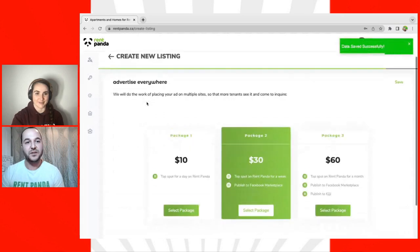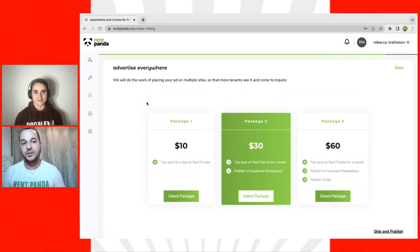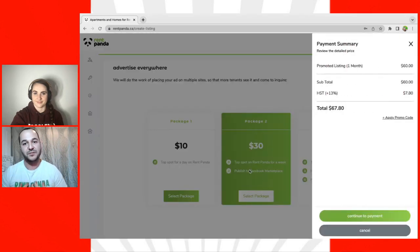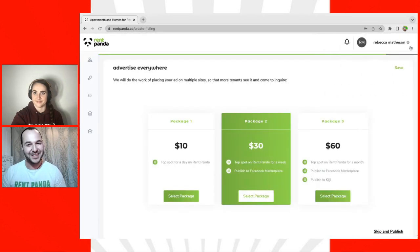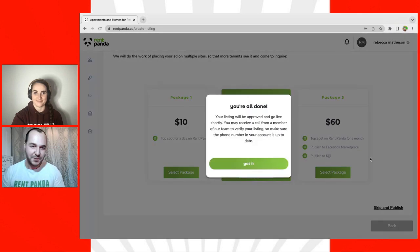And this next step is one of our key premium features. So typically Rent Panda is free to list, but if you wanted to go ahead and actually take away the element of posting on Facebook and posting on Kijiji, which is where most tenants are searching these days, you can actually pay a premium and we'll do the posting for you. So if you chose that option, you get to post on Facebook and Kijiji. All of that interest that comes through Facebook Marketplace and Kijiji will actually get siphoned back to your Rent Panda account, and we'll handle all of those annoying "is it still available" messages. But for now, let's say you want to skip and just go the full free route. You're going to skip and publish.